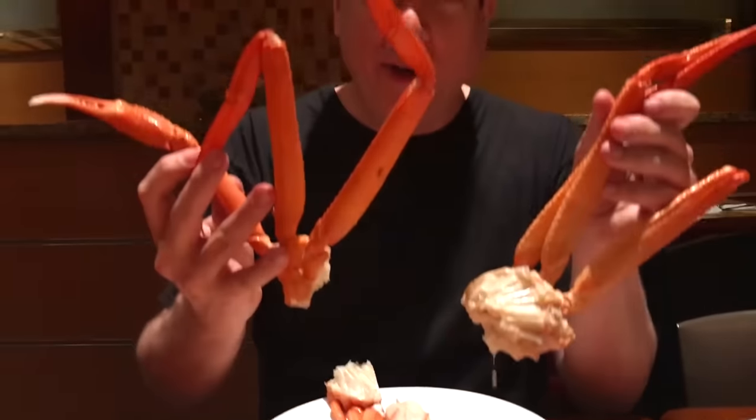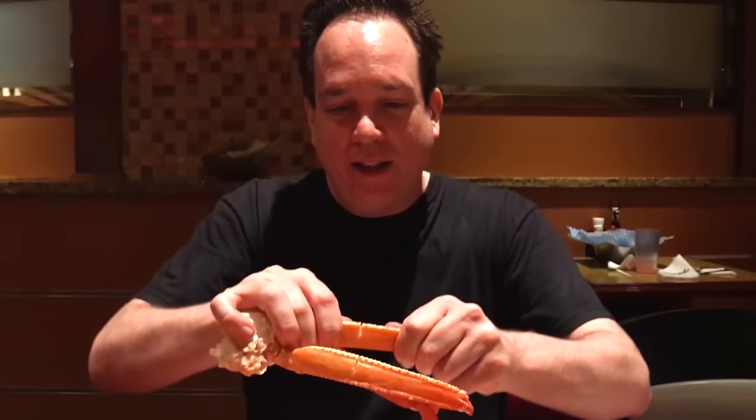Of course, got a plate full of crab legs. They just put out a new tray of the hot crab legs. I got two of those. And of course, they had a big pile of the cold ones, which feel kind of cold and clammy compared to the hot ones. So let's try the hot crab.